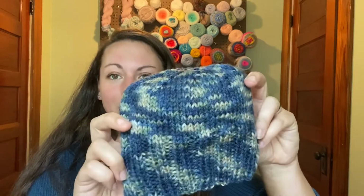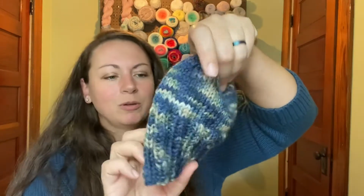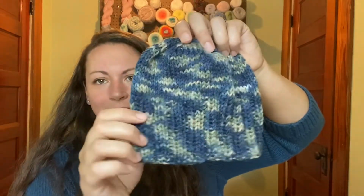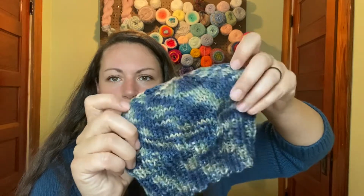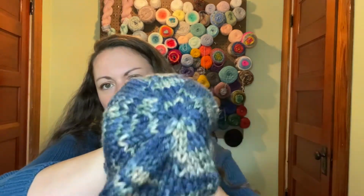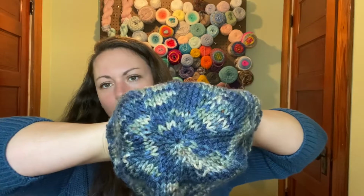I just kind of went with it, and I thought the brim looked really cool, how it zigzagged so much like that. Lost some of it up here, but still really cute. Hoping it will soften up a bit in a wash, but there we go. There's the crown, and very, very stretchy. So I got that done.